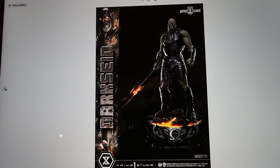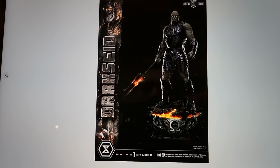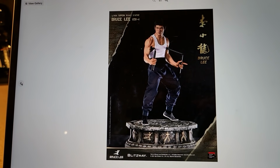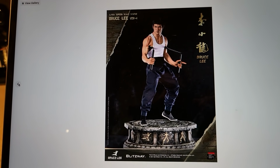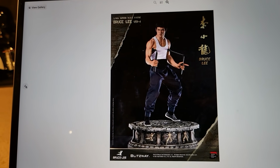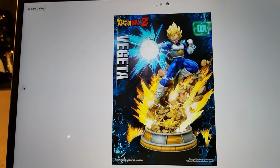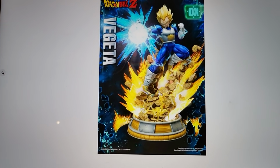Darkseid. Oof, this is such a beastly statue. Very excited to get this for my DC setup. Bruce Lee 1/4, huge fan of Bruce Lee, so this is going to go in my video game room. Very excited to get this. I'll probably place this actually where I have a Leader right now, or just inside under my Tsume Broly setup. I was going to put 2 statues over there. Prime 1 Vegeta, definitely my final Vegeta statue, and who better than Prime 1 Vegeta.